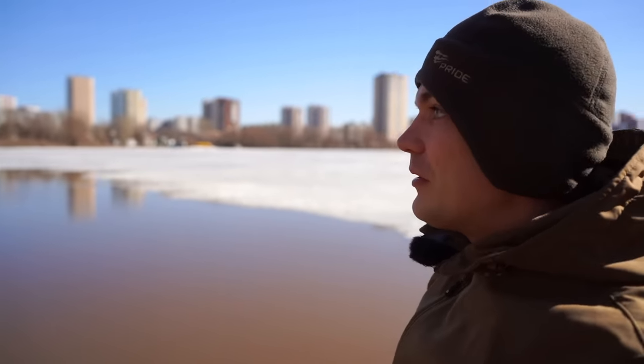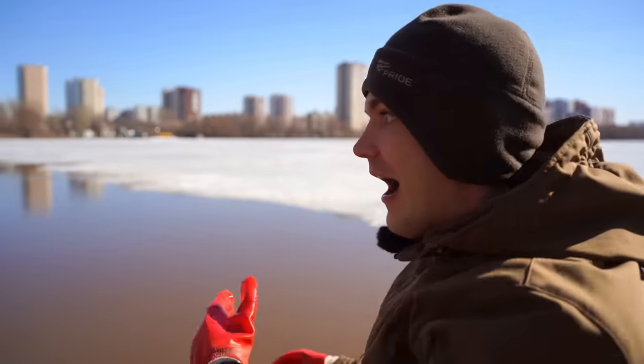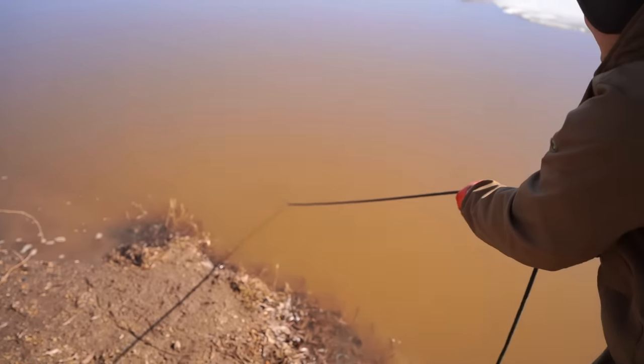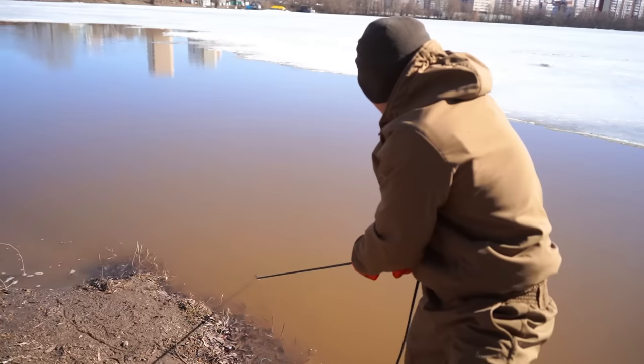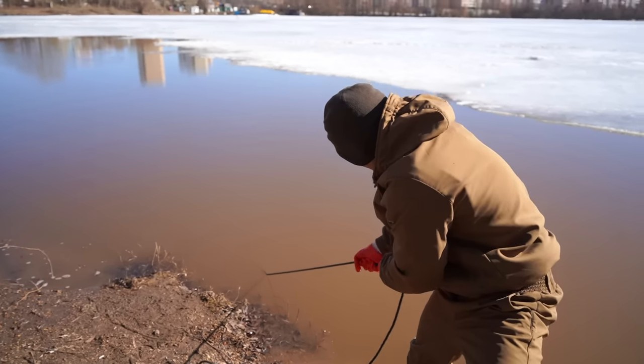What do you think? Write down your comments. Is it possible to get the whole car from under the water with the help of a giant magnet? What do you think? Feel free to write down any of your comments. But right now, I really feel that it's such a heavy thing. It's very heavy.